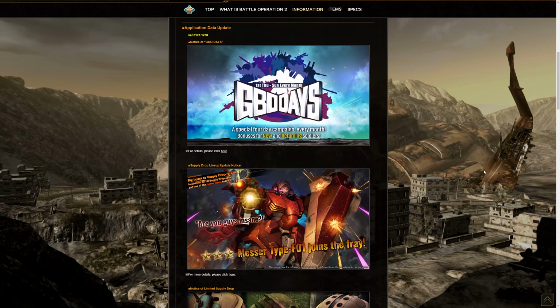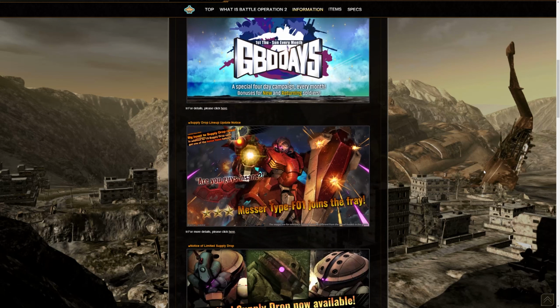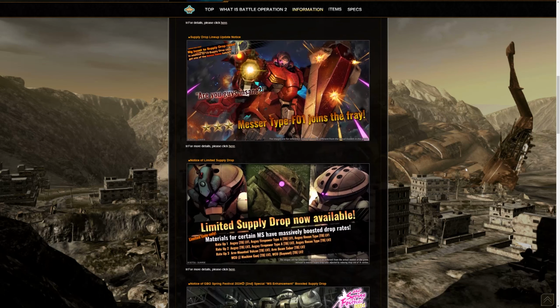But jumping into our main event here, I know you guys have been calling this out. I know some of you guys deep down inside are big Gundam Hathaway fans or Hathaway Flash fans. It's finally here. The Messer Type-F01 is finally in GBO2. And this is a 3-star, which we'll get into shortly, because if you already see on the bottom of this part of the screen here, we have a limited supply drop notice for the lovely and cute Guy Thunderbolt guys.